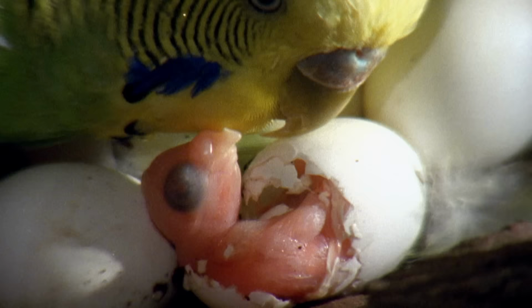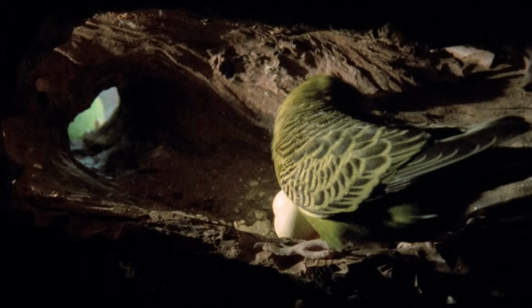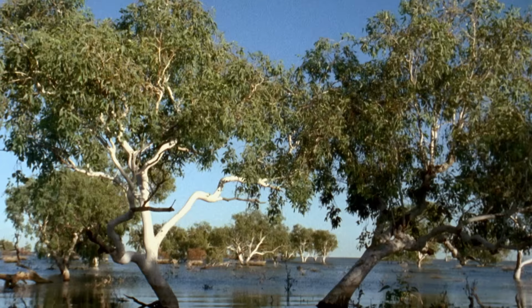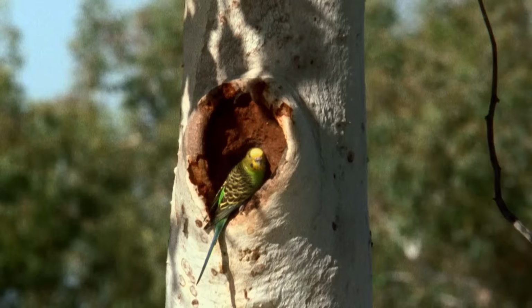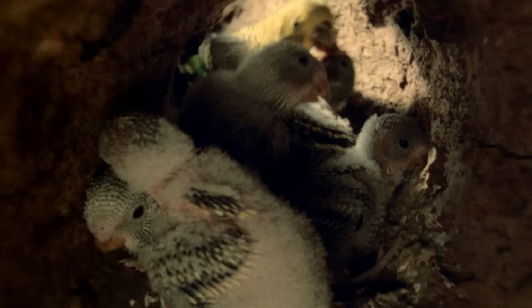Featherless, blind, and unable to even lift their heads, these newly hatched chicks are utterly helpless. There may be different sized chicks inside the nest, as budgies lay their eggs at different times. There can be as much as 2 weeks difference between the first and the last chick to hatch. By 2 weeks old, down is starting to be covered by feather, and the males have joined the females in helping to keep the hungry and fast-growing chicks fed.